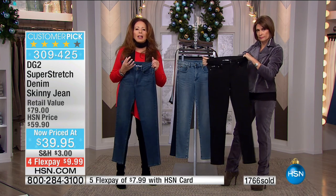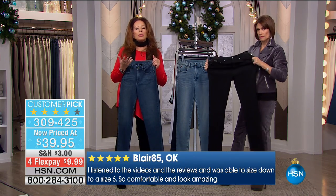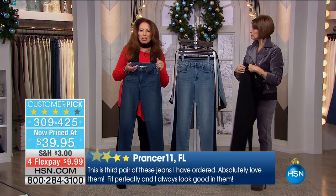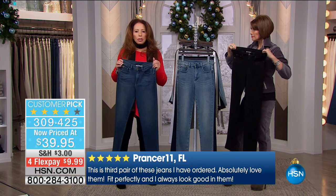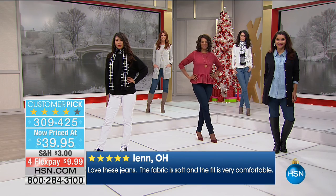So we saturate this. Cheaper manufacturers, people that want to make more profit, will maybe dip them two or three times. And that's why you'll see as you wash them, they kind of get a weird grayish color, lose their tone. We dip eight times. After we craft the jean, we put them, these factories are just gigantic.